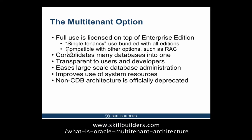So what we see here is there's no need to be frightened of it as far as your user community is concerned. Your users really shouldn't know what's going on. Developers, well, maybe there are a few areas where developers might think, hey, what's going on here? But very, very few. Even to a large extent, your database administration work is pretty much unchanged when working in a pluggable database or a pluggable container.